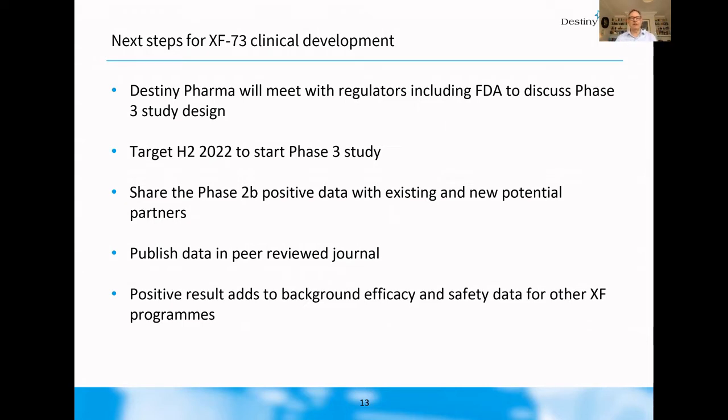And we'll look to publish the data. And I think it's also fair to say that there's a read across to some of the other XF programs we have earlier in the pipeline. That positive phase 2 data from XF73, which is the lead program from the XF platform, though there are different opportunities in the earlier pipeline, definitely there's a read across from the efficacy and safety that we've seen in this phase 2 study, which we think indicates that we'll be able to bring more assets out of that pipeline and further add valuable assets to the company, and hopefully that's reflected in our valuation in the next year or so.